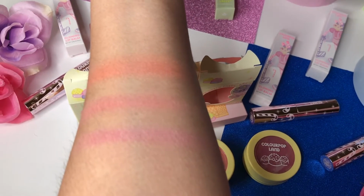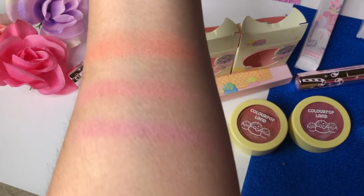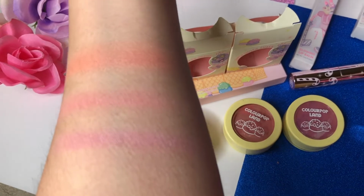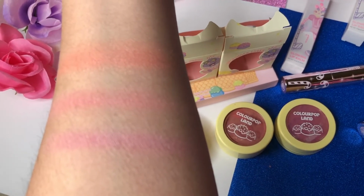But I definitely like Jolly a little bit more. So it is Jolly, Gummy Drop, and Gumdrop Pass. But they're cute. They are definitely cute.